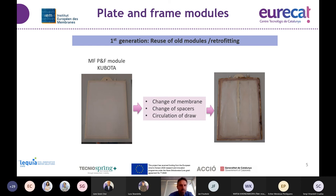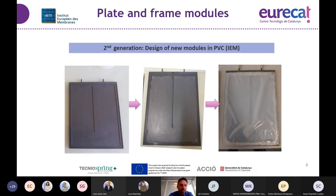You have to change also the spacers and also the circulation of the flow, because the main difference is that in a microfiltration module, for example, you just have a suction and the water is pumped out, while in a forward osmosis submerged module, you have to circulate the feed that has to go all through the module and go out, and you have to optimize the circulation of this feed. And basically, this was the second generation that we did in Montpellier as well. So we worked with PVC modules and already optimized a bit the shape of those modules.